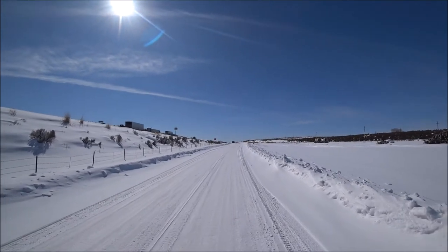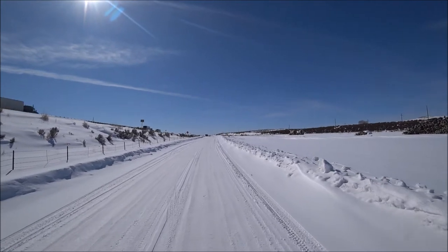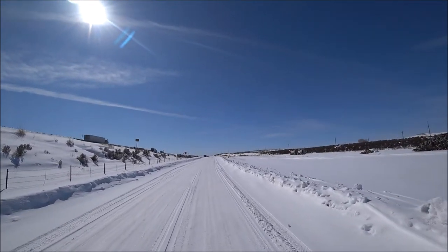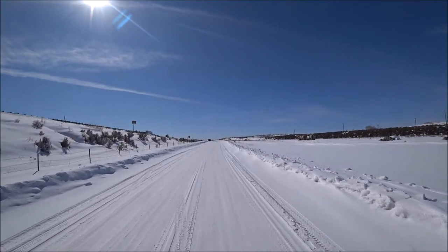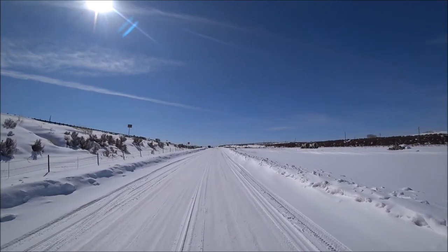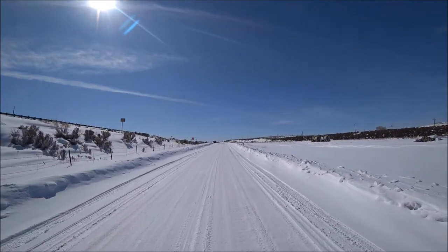Yeah, I am happy I didn't bring that van down here. I don't know if I would have been able to turn around. We probably would have gotten stuck trying to turn around. This packed snow is like a sheet of ice. They snow plowed it, but still, there's nowhere to turn around.